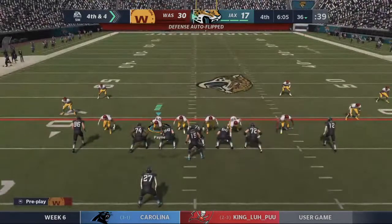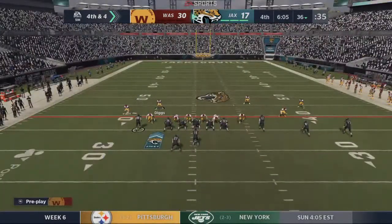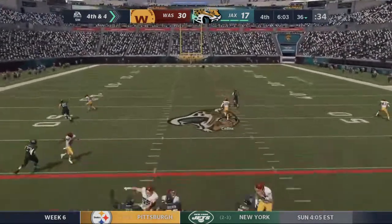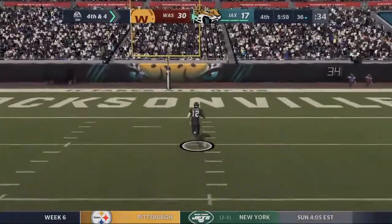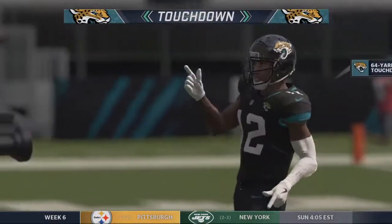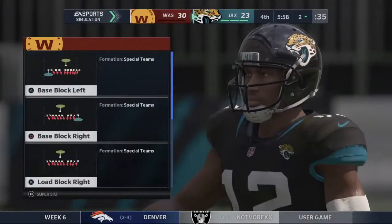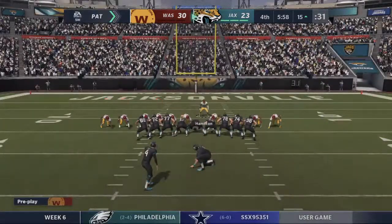And they're indeed going to go for it here on 4th down. So trailing here in the last quarter, let's see how this plays out. As expected, they're going for it to keep the drive alive. Open man is Westbrook, complete. Touchdown, Jaguars. D.D. Westbrook, his first touchdown on the year. And the Jaguars have cut it back within a score.